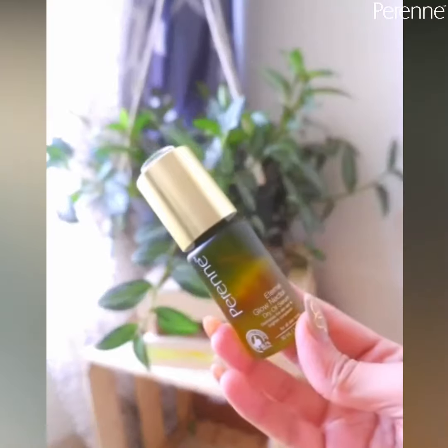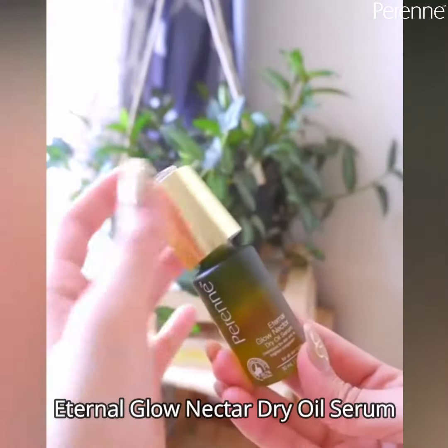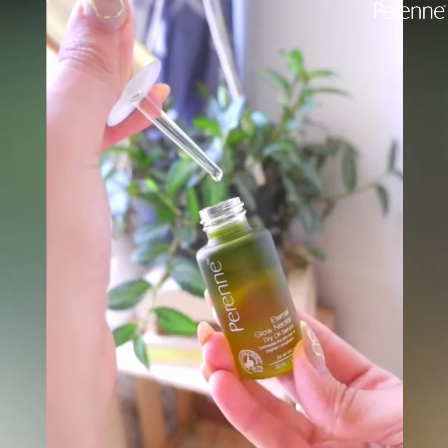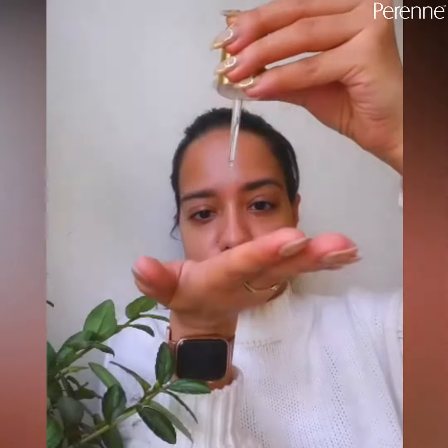And first thing I tried is their Eternal Glow Nectar Dry Oil Serum. I love the texture of it. It helps in de-stressing the skin and also helps in brightening the complexion, and I loved the texture. It's so dry, it's very fast absorbing and does not make your skin look greasy.